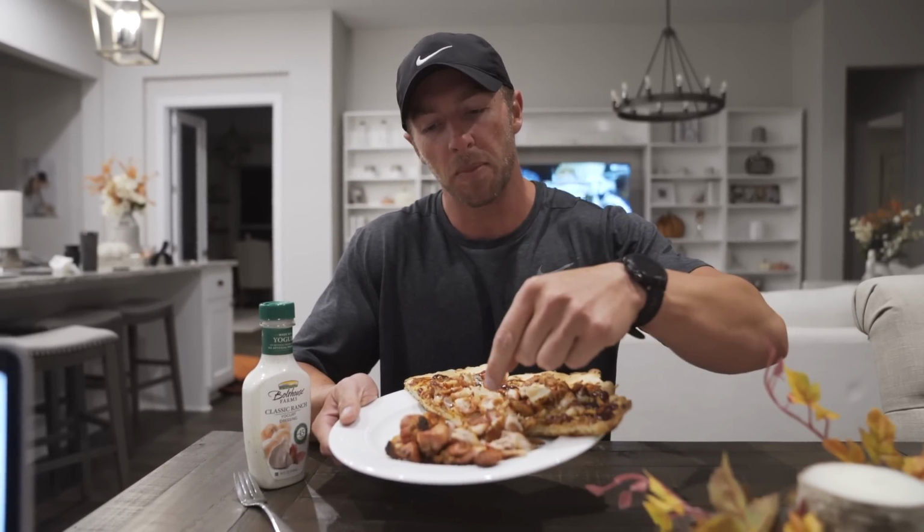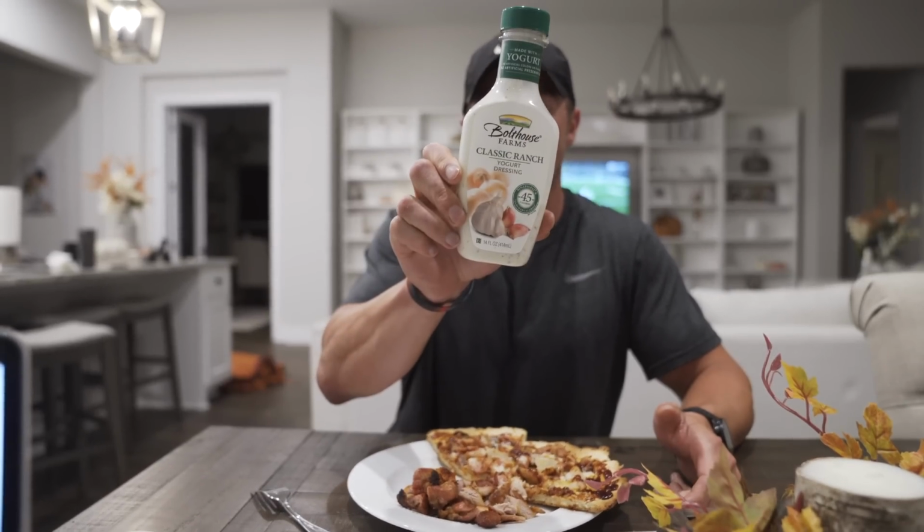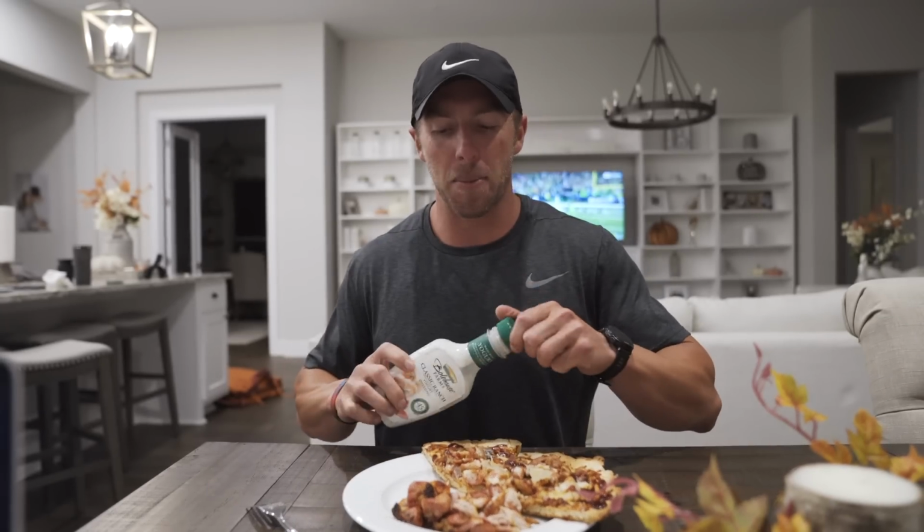We made some chicken on the grill tonight, and Steph made her homemade pizza. So I have 3 slices here, but I'll probably finish off the pizza that Steph doesn't eat, so I'll have like 4 or 5 slices of pizza, and then some extra chicken thighs on the side for some more protein. And I'll just use this Boathouse Ranch for my toppings, my condiments. So that wraps up my diet for the day.